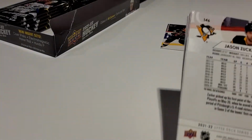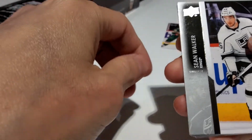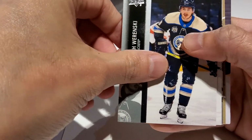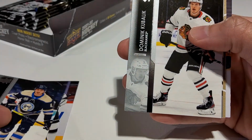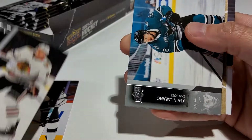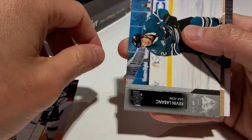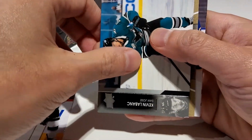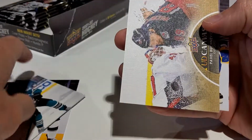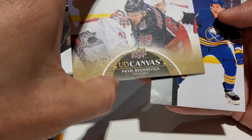Next, we have Jason Zucker. Oh my gosh. All right, so Sean Walker, Zach Werenski. Oh, it's like a little Goldie, and maybe a portrait. Dominic Kubalik, Kevin LeBlanc. The reveal feels like Christmas, like trying to figure out who it is. Oh, it's a canvas. Pavel Buchnevich.